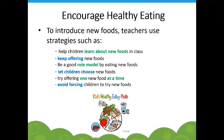How do teachers encourage healthy eating? Well, first of all, everything from the menu are healthy options. And then with the modeling healthy eating, teachers are already encouraging eating the same foods for the children. And through creating a learning environment and experience with different foods by explaining where they come from, children are more likely to try them. Important to keep offering new foods and being a good role model.